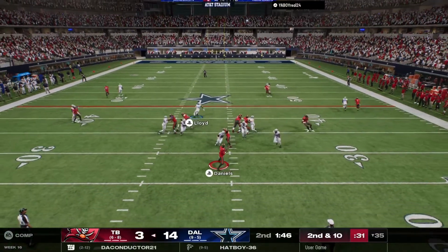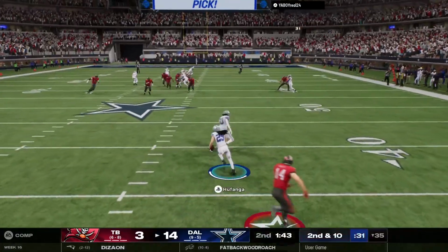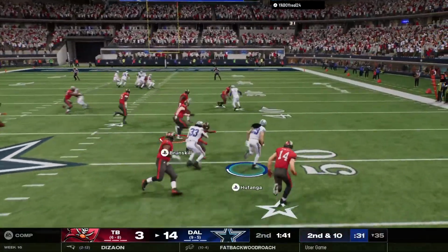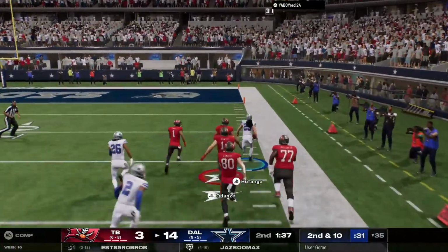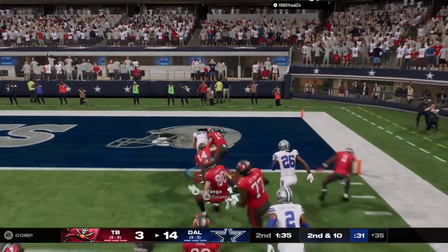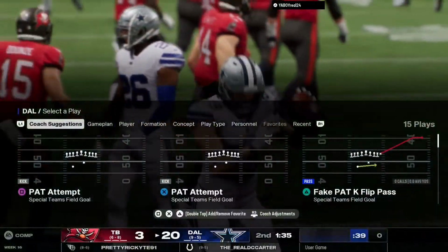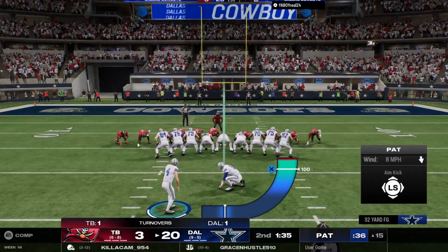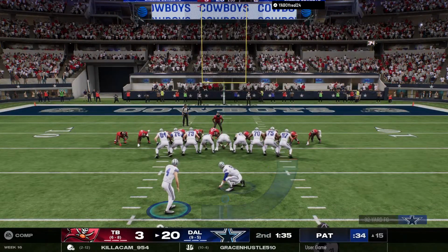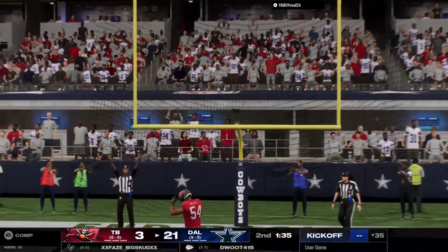Play action, now it's Daniels. Rifles one, and that's going to be intercepted. Picked up by Talanoa Hufanga. Down the right sideline. Inside the 10. And he takes this one back into the end zone. And the Cowboy defense has a touchdown. Pinheiro now to add the extra point. And it's 21-3.